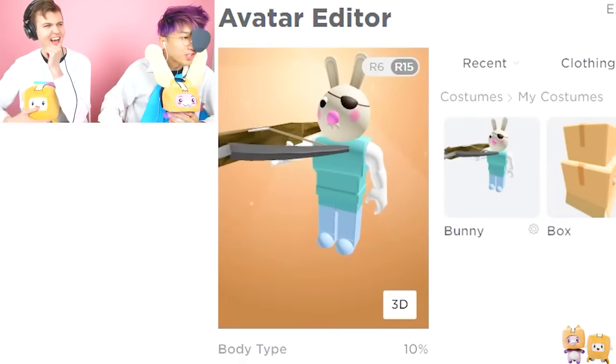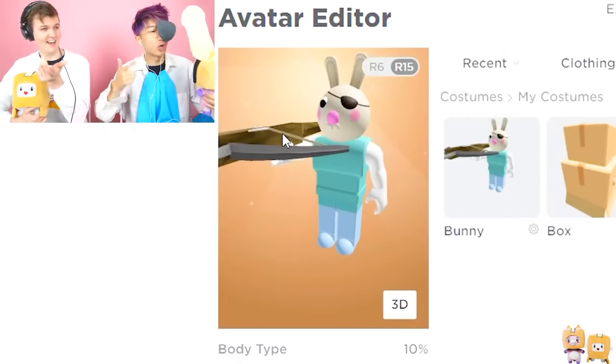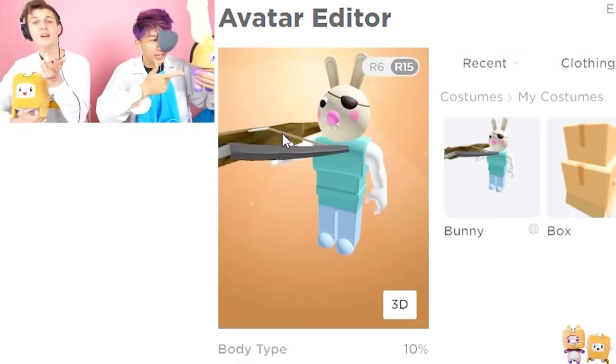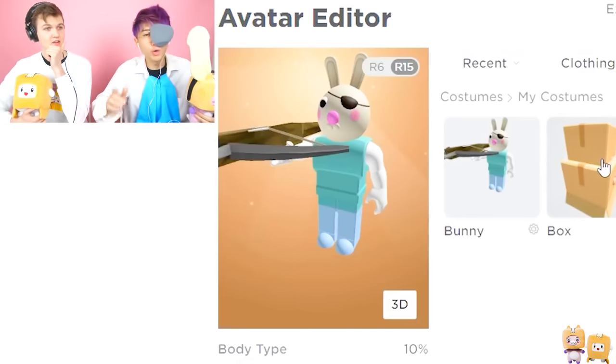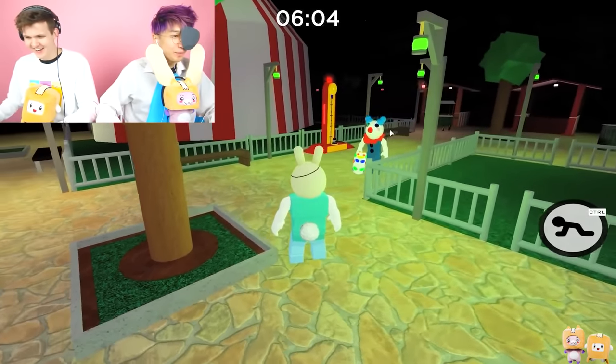Okay, now we have a bunch of nice costumes. Now this bunny cosplay is looking pretty good. That's really spot on. So you have a Piggy cosplay, I have a bunny cosplay, and then we're gonna try some other stuff too. Let's see if we can hide from Piggy. Okay, now I got my bunny cosplay. We'll see if it works.